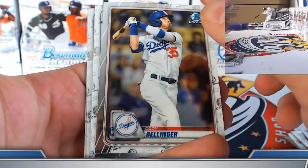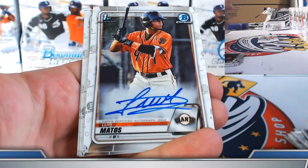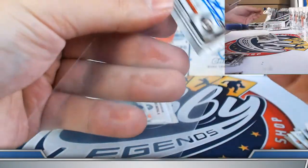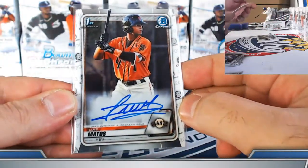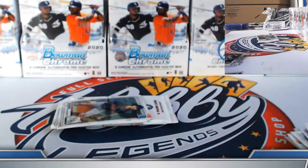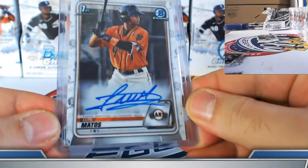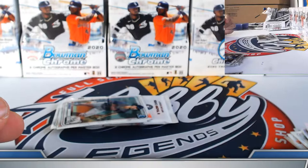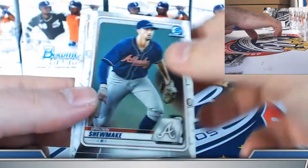And this would be the autograph then. Prospect autograph base. Nice. Louis Matos. Get the Matos spot on the board. Certainly see if we can add some color. Yeah, he's another one to keep an eye out there for Giant fans.